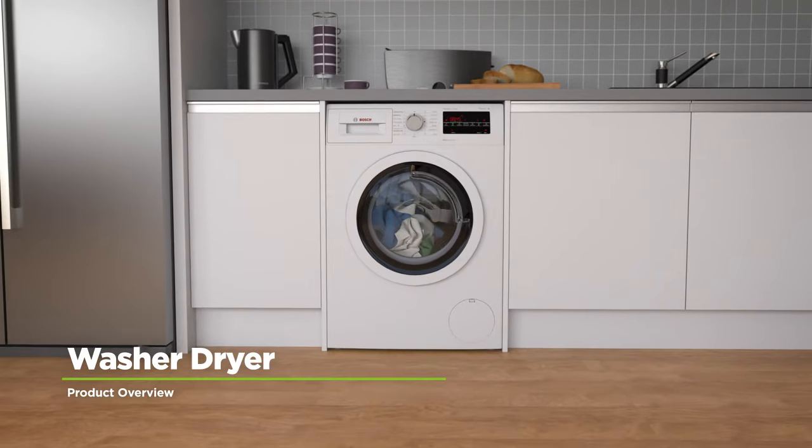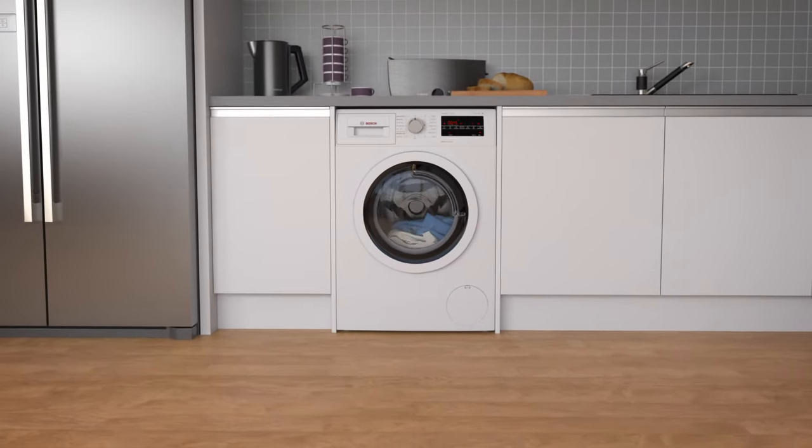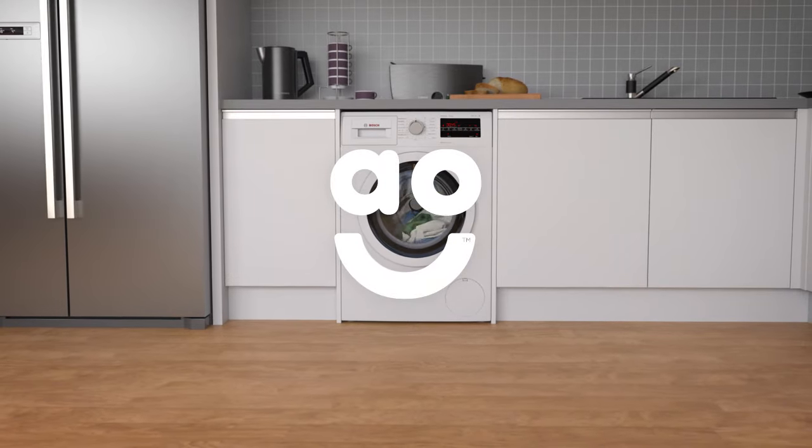If you're looking for an eco-friendly washer-dryer with amazing features to make laundry day effortless, this quality model from Bosch is perfect.